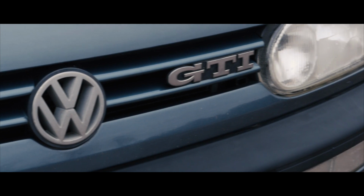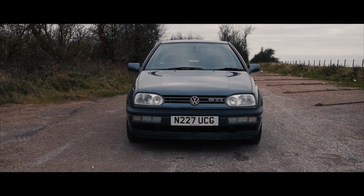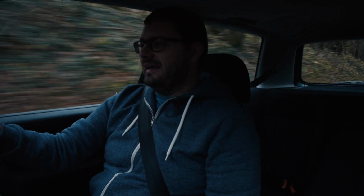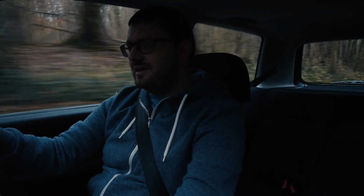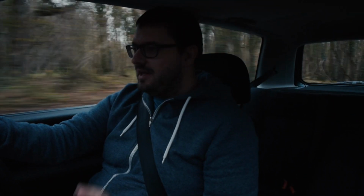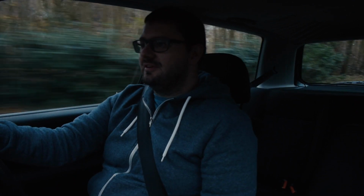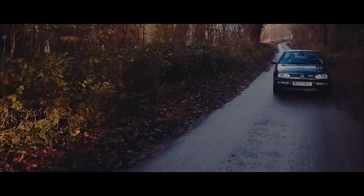Then I came across this one lady owner. I know they say that with a lot of cars, one lady owner, but this one was. It had done 64,000 miles, and it was very clean, it was tidy, had full service history. The moment I took it out for a test, I knew it was the one for me. So we did the deal. Said goodbye to my old diesel and hello to GTI ownership.